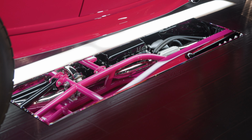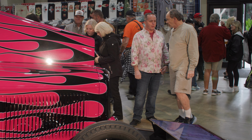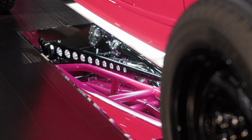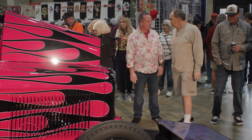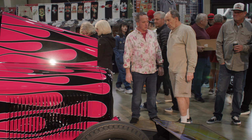Now there's got to be a transmission in there somewhere. What do we got? We're running a 4L65E electronic overdrive from Bowler. For her driving the car, she didn't really want a manual, and for our use, that 4-speed from Bowler with electronic setup works better than anything else that we can use.